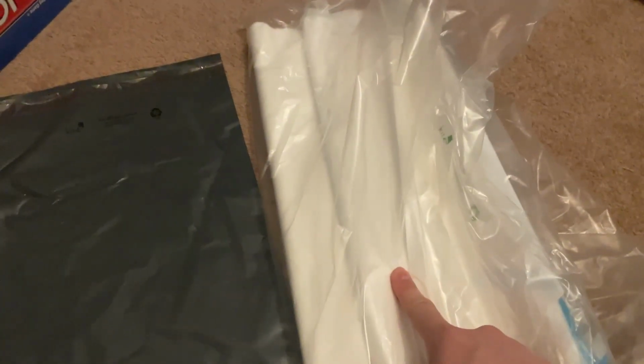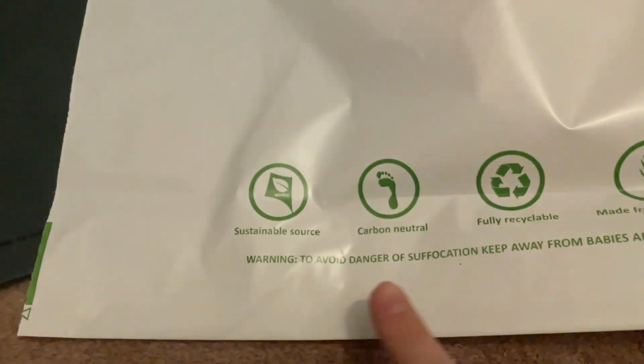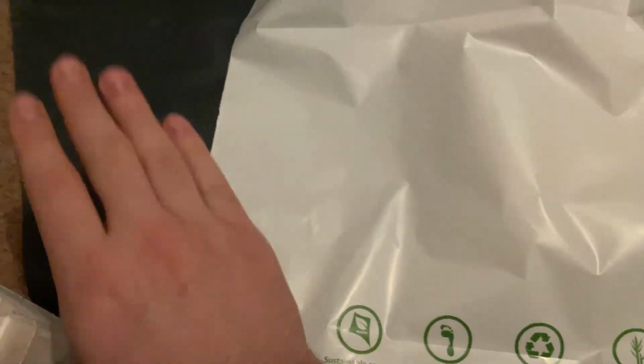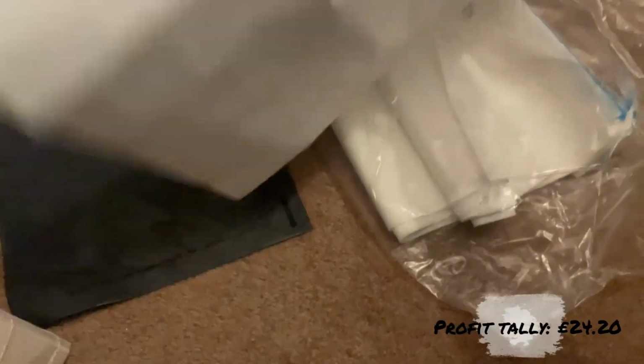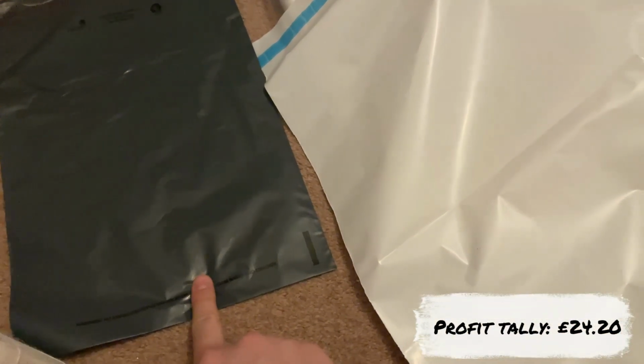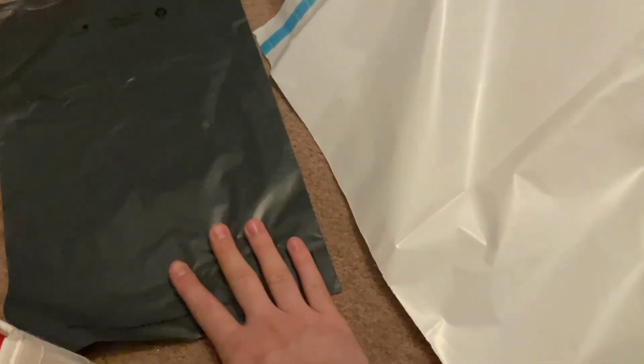And then someone has purchased 50 of the 40x50 eco mailers. If you've not seen these before, I also sell these. They are sustainably sourced, carbon neutral, fully recyclable, made from sugarcane, so just a different type of plastic. This one is like a green plastic, and that one is obviously an oil-based recycled plastic. So yeah, £19 for 50 of these, so I'm going to go and count them and do that. I can't show you these because I keep them in a garage outside, because there's just 25,000 of them. I buy them in bulk. Can't be keeping them in my room.